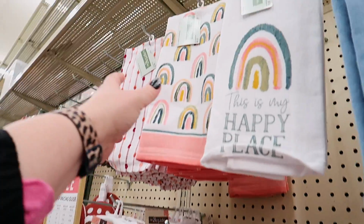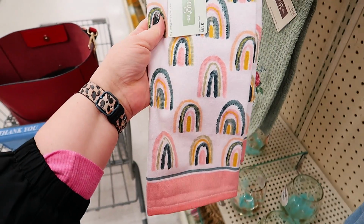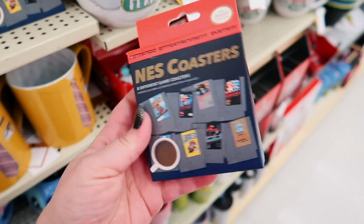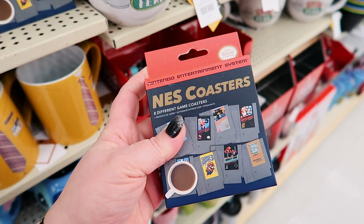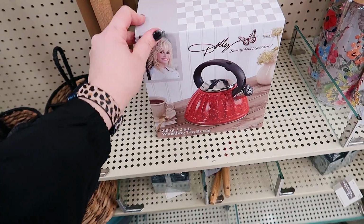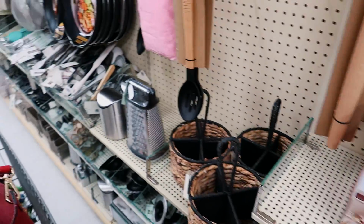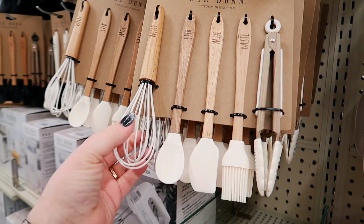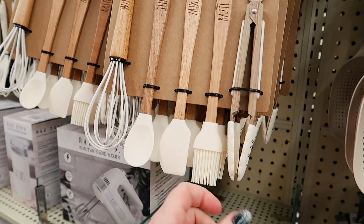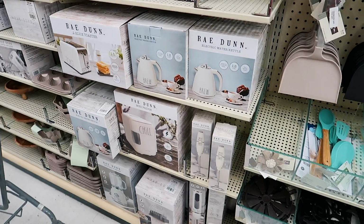I decided to stop at Hobby Lobby. Look at these cute rainbow towels. I might have to grab one or two. I think it's funny they have these coasters here because I bought these on Amazon for Adam, oh my gosh, probably a couple years ago, and they were way more expensive than this. In case you wanted some Dolly Parton merch, I've got a Dolly Parton tea kettle and some water bottles. Ree Drummond is cashing in on the Ree Drummond trend. These little whip, stir, mix, bake utensils are cute. Actually, I don't need any more utensils, probably ever in my life.